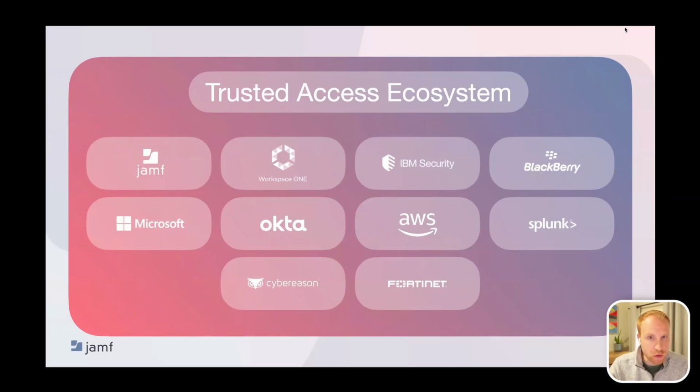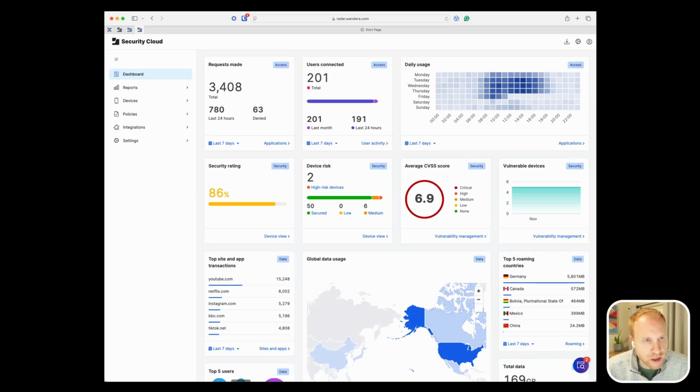I'll also switch over so we can do a quick demo. Okay, so I'm here in the Jamf Security Cloud. I'm at the dashboard. I'm sure you're all familiar with dashboards at this point. What I'll say about our dashboards, two things. One, these are sort of fixed widgets. That's because we know the metrics and the components that folks want to focus in on.